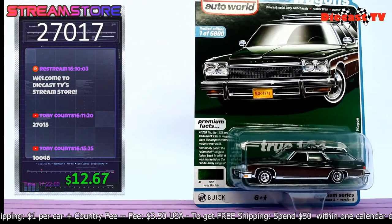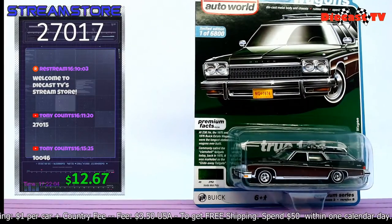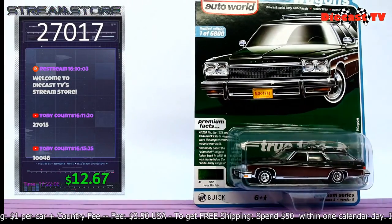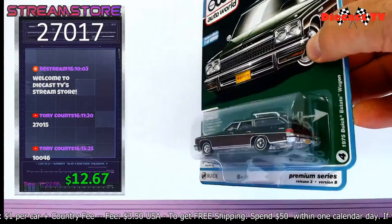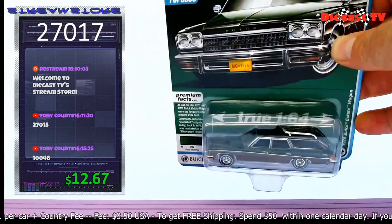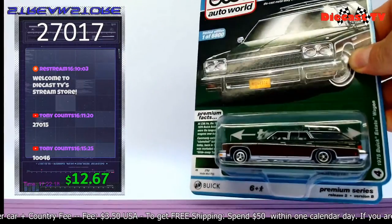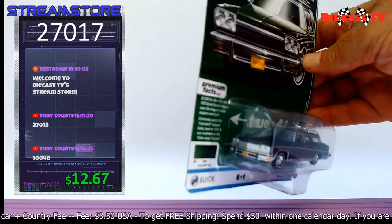Ha ha, man. Buick Estate Wagon from 1975. As a child, I remember sitting in the back of this, looking out, making faces at the people. We didn't need no stinking seatbelts. We just looked out the back. Look at the detail. Look at the chrome on that. Look at the luggage rack on there. Holy pick. This is killer.